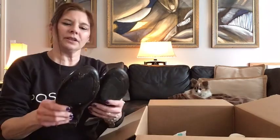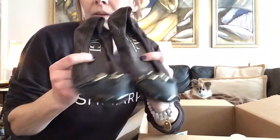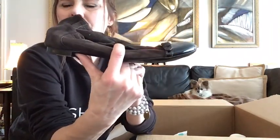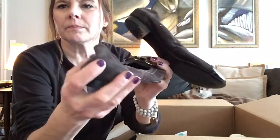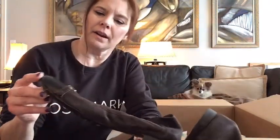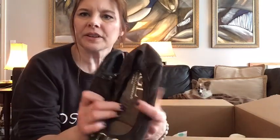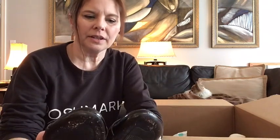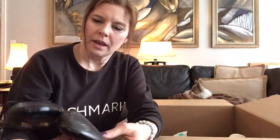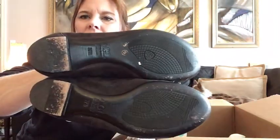Let's see the condition. So here they are. The fabric is like a suede. It's a suede leather, brown. And the tips are a dark brown. It's not a black. It almost looks black on the screen, but it's definitely brown. They look to be in great condition. The buckles look good. They just need a little bit of cleaning. But other than that, they're pretty good.